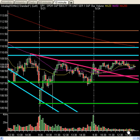Again, notice the volume. How light is that volume? It is insanely light today. By this time on Friday, we did about 300 million, I feel like, on the SPY. Today, you've got 182 million. So about half of the volume is traded today that we saw on Friday during the day.